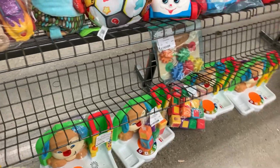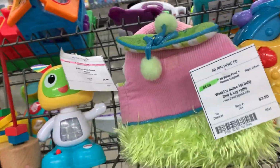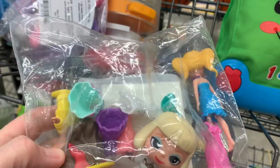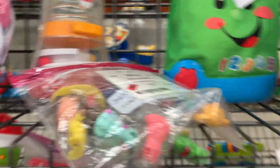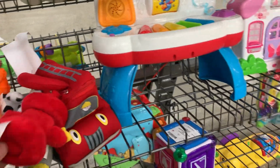Lots of little baby toys in this aisle. Look at the bottom row. They're like 5 of the same item. It's so funny. Everybody bought it for their kid. It must have been like a trending toy, and they all outgrew it. It's so funny. I don't know what those little dolls are. You dress them? I've never seen those before. I probably should have looked them up.